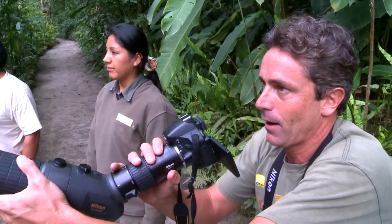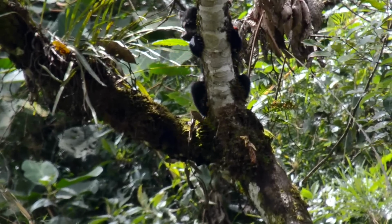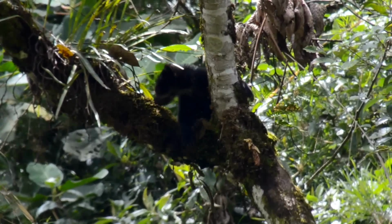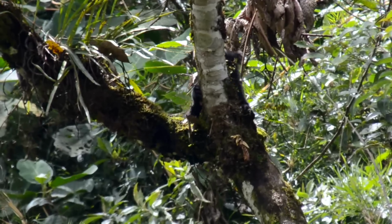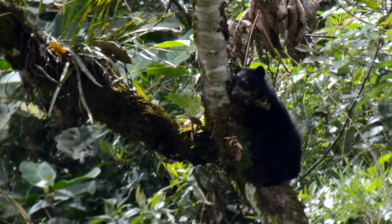Oh, it's going up, it's going up. Look at the little baby, look at the little baby. Sí, el pequeño. Oh, he's so cute. You can see the spectacles on their faces. They're climbing right to the top of these trees. Going right to the top of the trees. I don't know how these things don't fall out.